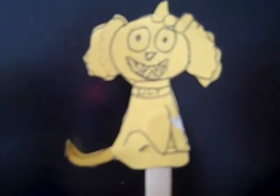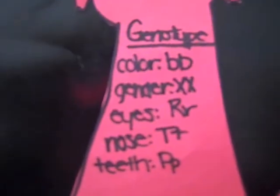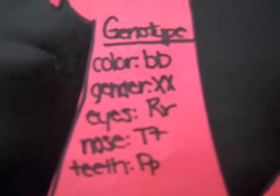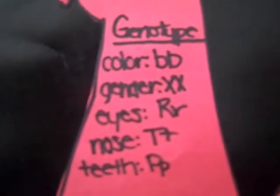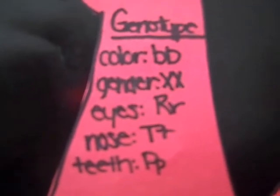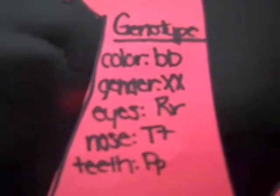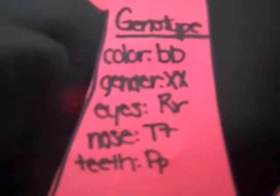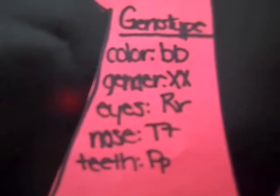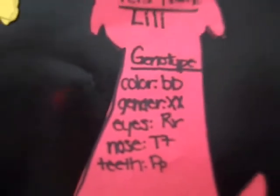This is Lily. Her genotype for color is little b, or in other words, yellow. For gender, she is a female, or XX. And then for eyes, it is big R, little r, or round eyes. And for nose, it's big T, little t, or triangle nose. And then for teeth, it's big P, little p, and then pointed teeth.